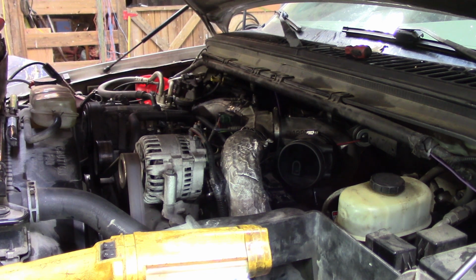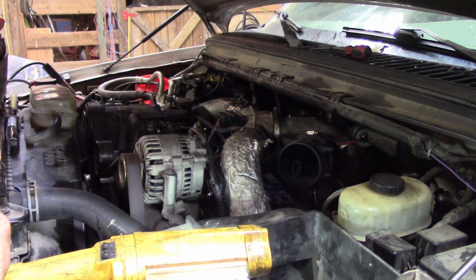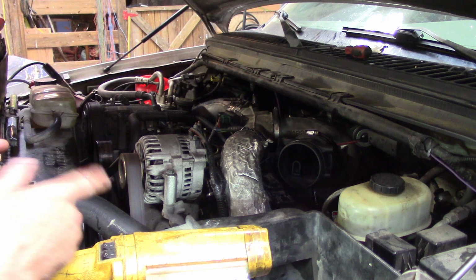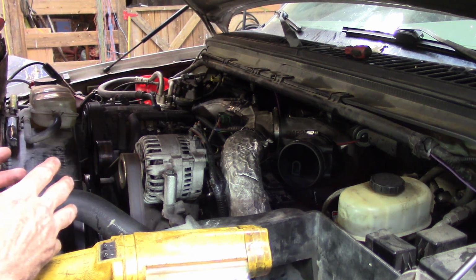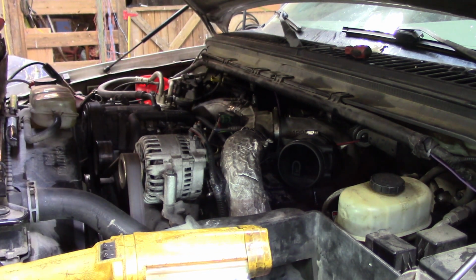So as you can see, it runs. You can notice that longer than normal cranking time. Usually it's 3 or 4 revolutions that it fires up, and now it takes 6-8 seconds to start. Part of that could be the batteries are low. That happened when I put the turbo on last time. I had the same starting issue, and once I drove it to work, after that it started fine. So I'm not too worried about that.